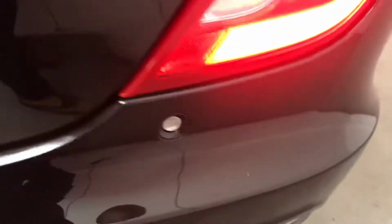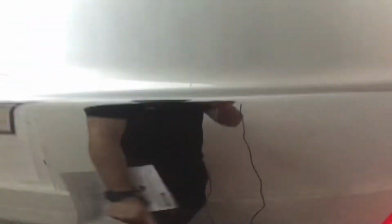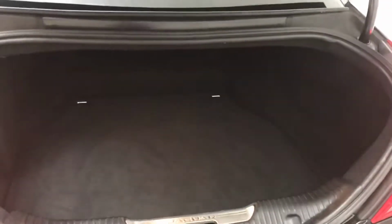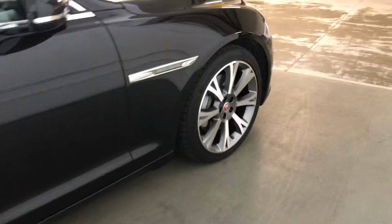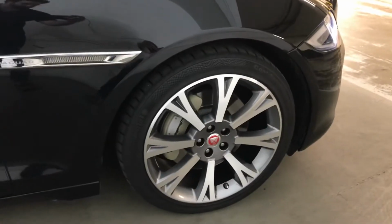At the back you get a decent sized boot. To open it is just a little button here, and it is an electric tailgate as well, so there's a decent amount of space in there, and you've got a spare wheel underneath the base as well. This car has got MOT until the 26th of the 8th 2022 and will come with a full Jag dealership history.